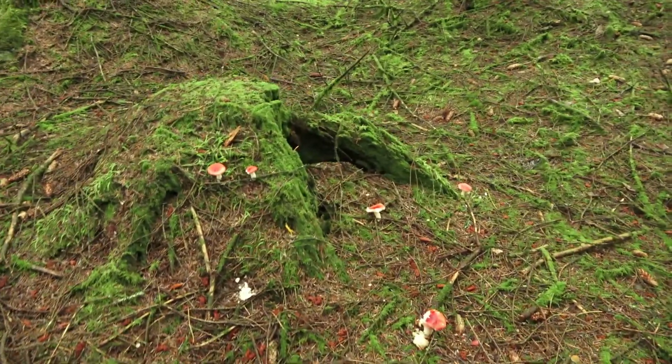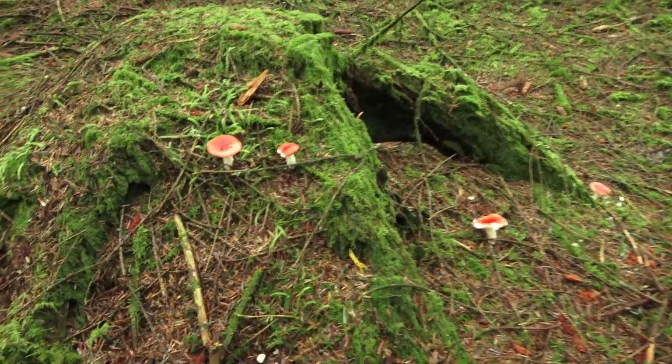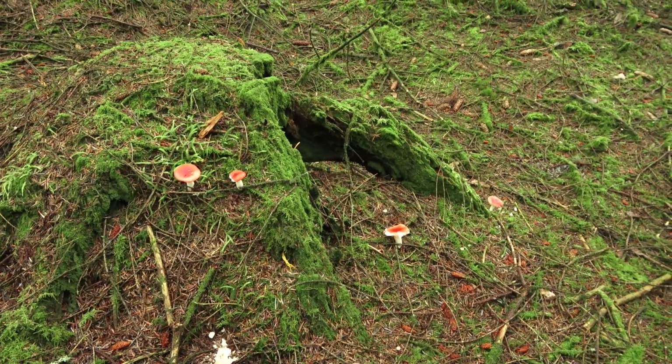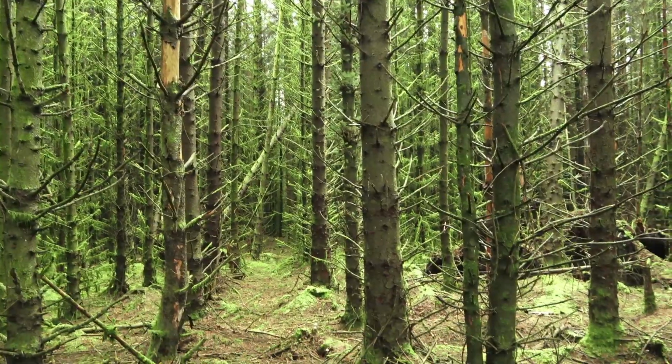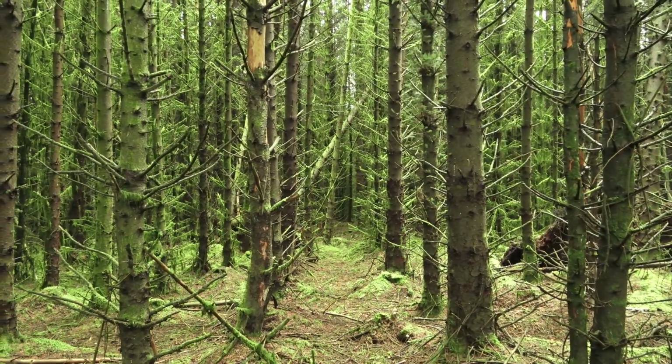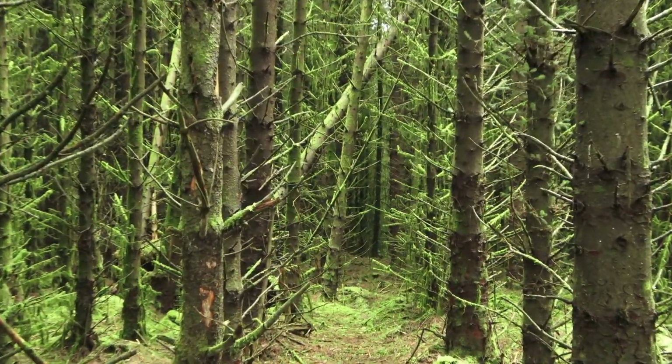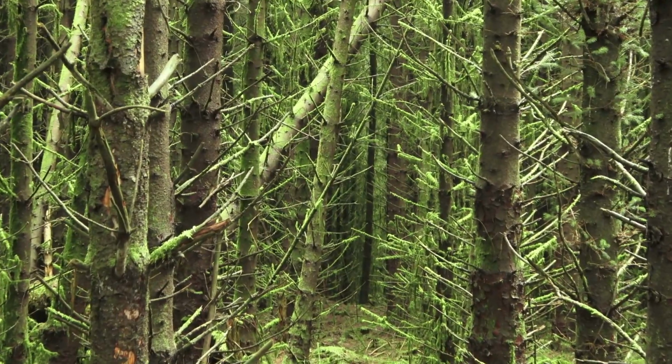Mushrooms for tea? I think we'll skip these ones. Alright, we're going to head straight ahead, straight down here, and that should eventually lead us to where we need to be.